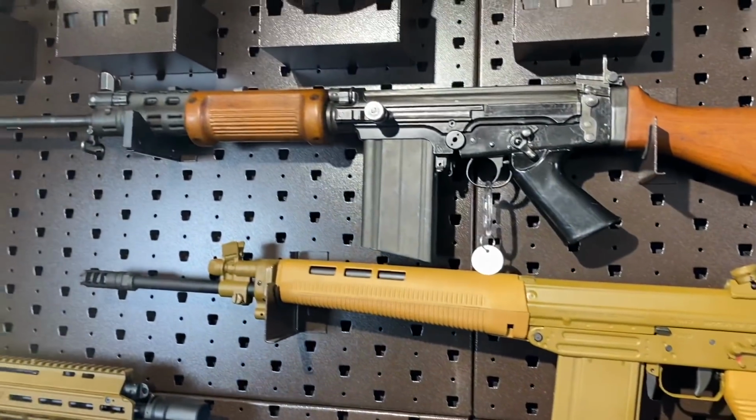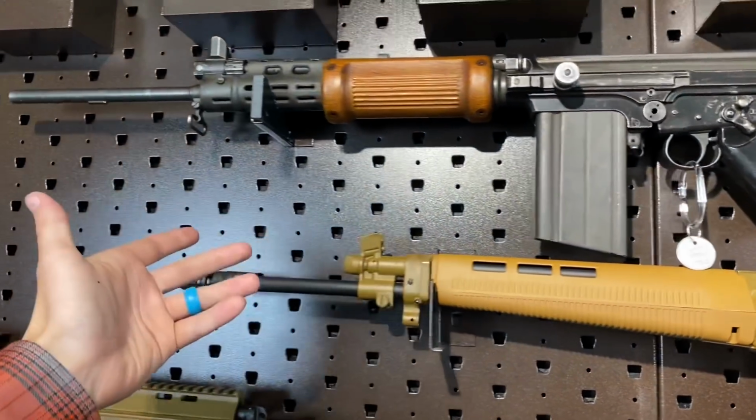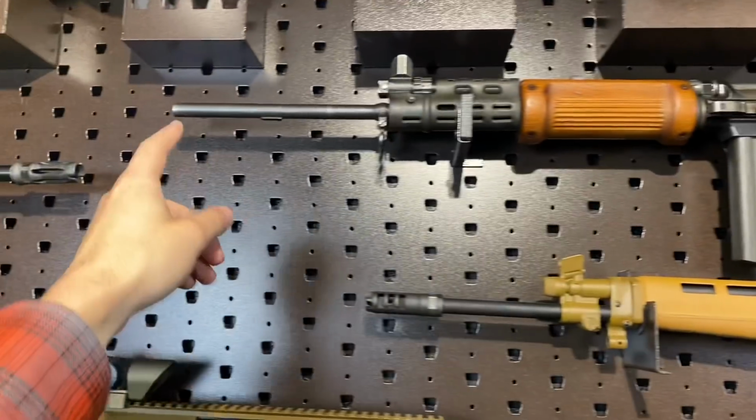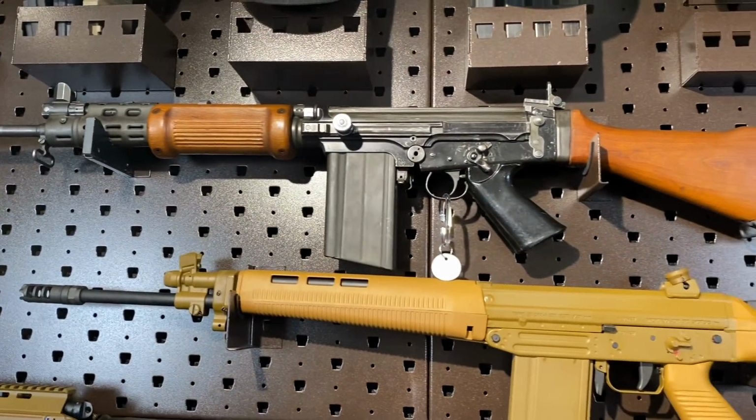Above that, we have an Israeli FAL. This is a light barrel. There's also a heavy barrel that was actually in one of the few FALs that were intended to be fired full auto. That one has a flash hider and a big bipod. We have one of those coming soon from Movie Armand's group. I'm looking forward to that.